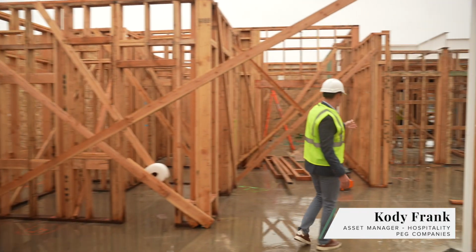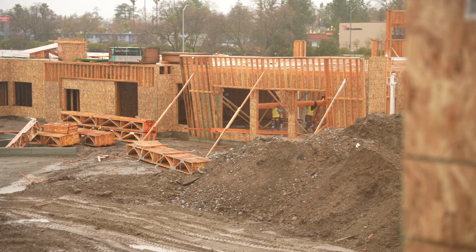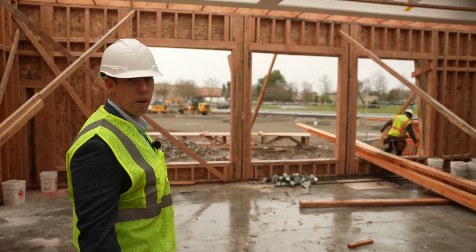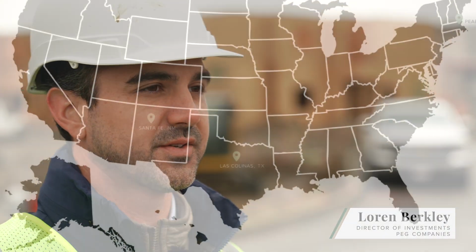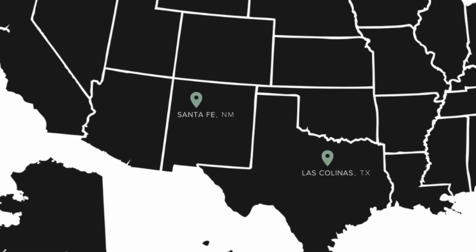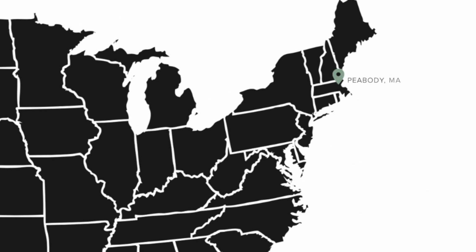It's going to be the breakfast and lounge area, and this is going to be the fitness center. You can see that there's some nice big windows where you'll be able to look out as you're running on a treadmill. We are also going to be developing one in Las Colinas, Texas, just outside of Dallas, a third one in Santa Fe, New Mexico, and a fourth one currently going on the north side of Boston in Peabody, Massachusetts.